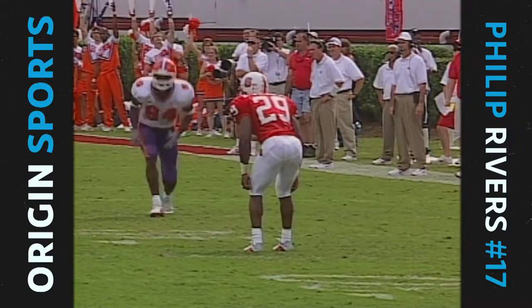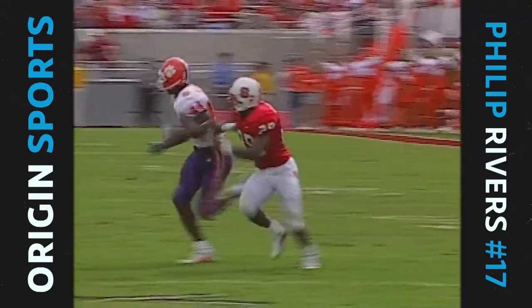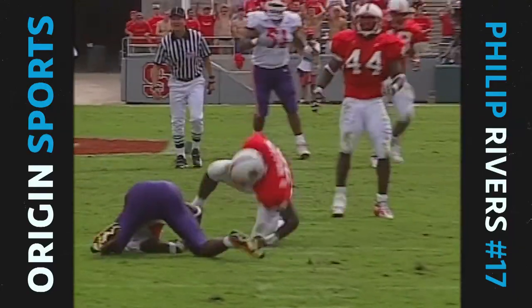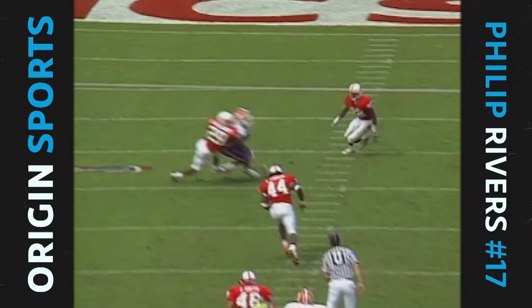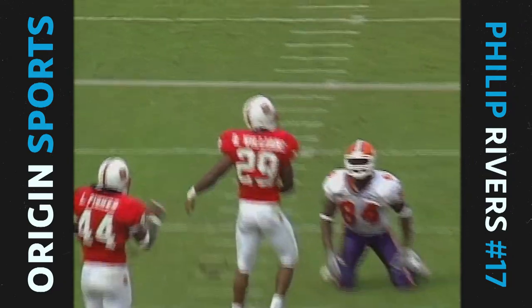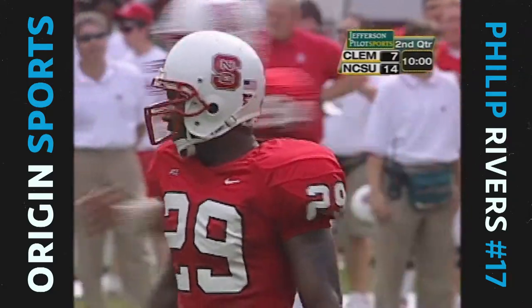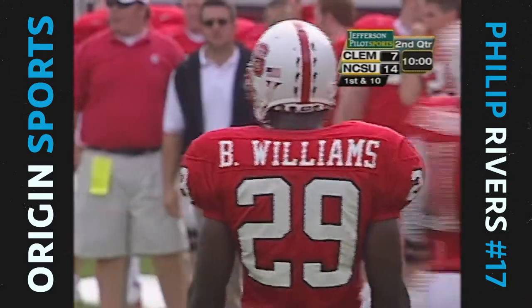So McKelvey gives you that body, 210 pounds, 6'4". Nice little inside burst release. You see the separation. Little contact there. You know, the contact is there. Now, slight as it may be, by the letter of the law, it's contact. So it's interference against NC State. Williams there a shade too early. And that gives Clemson a first down at the Wolfpack 30-yard line.